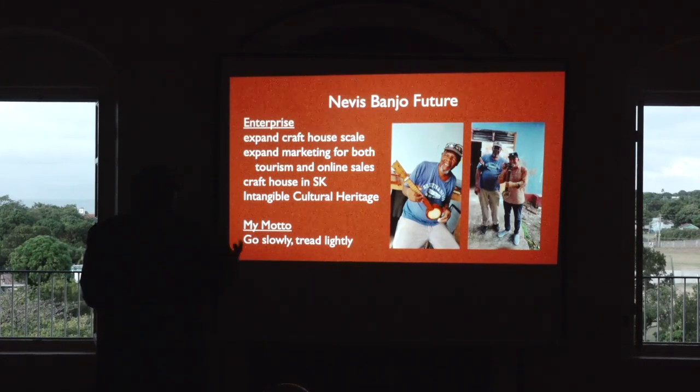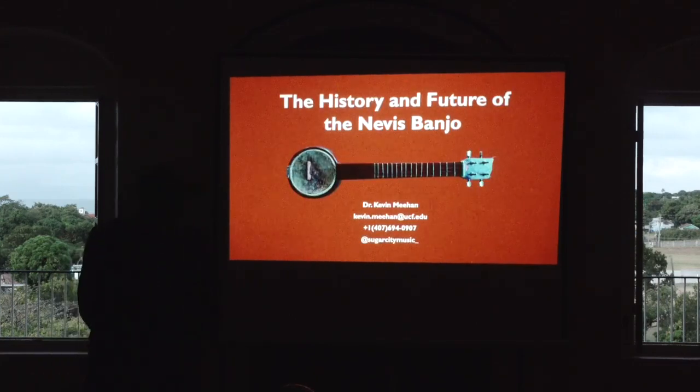And so, to me, I see that I'm coming in with these ideas about curriculum and about developing the production and the enterprise of the Nevis Banjo, but these ideas might not be shared by everybody in Nevis and St. Kitts, and it needs to be approached very slowly, and somebody like me needs to tread very lightly in announcing plans and developing ideas and all of that kind of stuff. But I have ideas. We just have to take it very diplomatically, slowly, and tread lightly. And I believe that's all I have to say at this point.